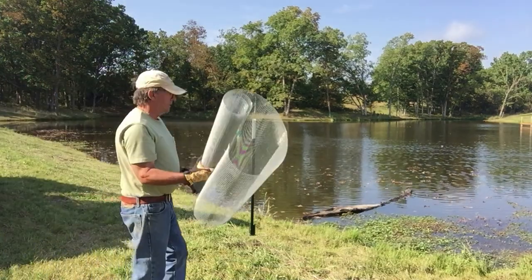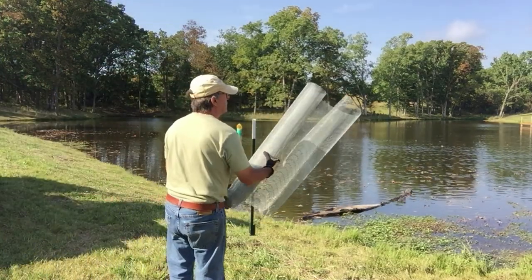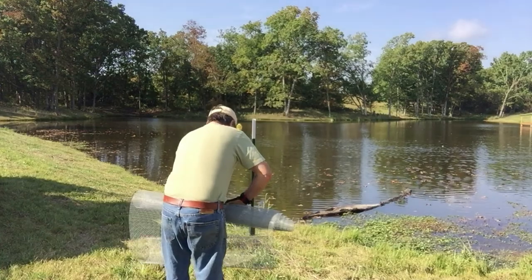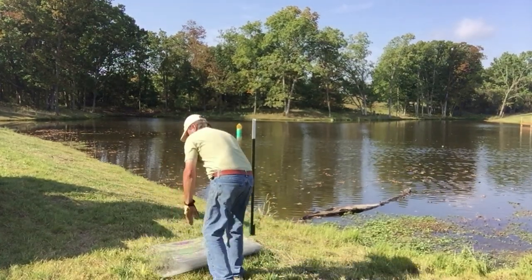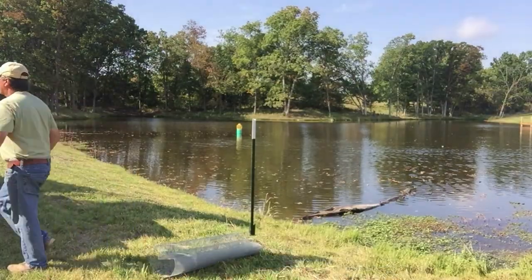So first thing I'm going to do is just see how long it is. It's 10 feet long, but see where my 10 feet takes me. I'm just going to lay it on the ground. Use a couple T-posts.